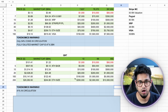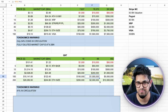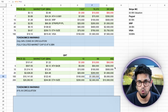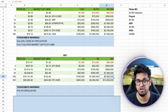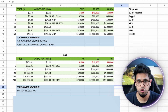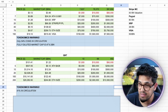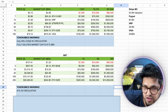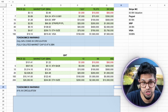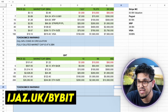So again, your 100x would give you a 1 grand into 100 grand. Your 10 grand would officially make you your cryptocurrency millionaire on Quant, and your 50,000 would have turned it into 5 million at 100x. And again, look at the tokenomics here on Quant. 81% in circulation, okay? Much better than the XLM tokenomics here. Now, in XLM, only 54% is in circulation, which means you have a high fully diluted market cap, whereas the Quant one is much more sensible.